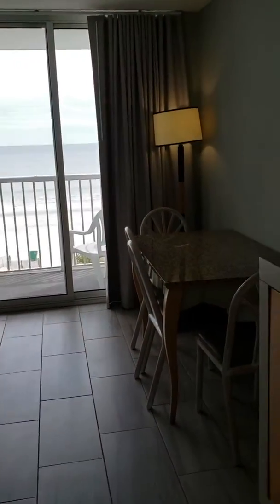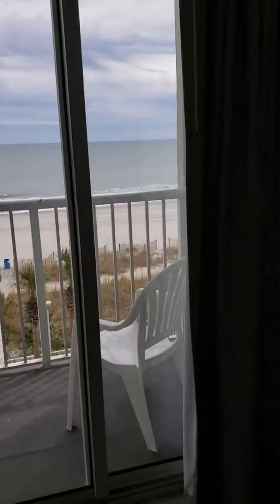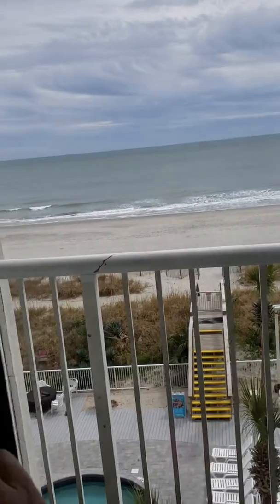And then you walk out into the second bedroom, which, you know, just has like a Murphy bed that goes up into the wall, sofa, dining room. This is where the boys sleep. Okay, and straight out of your room is the beach.